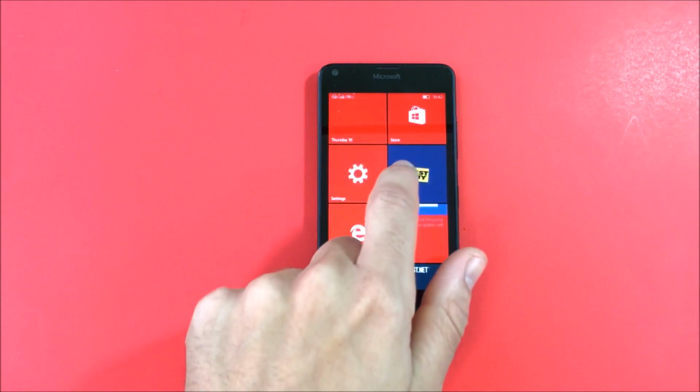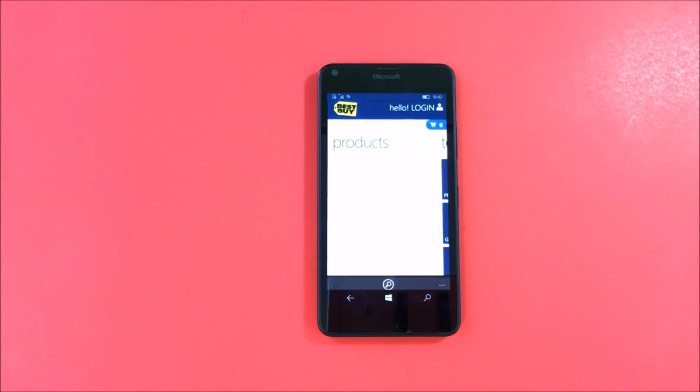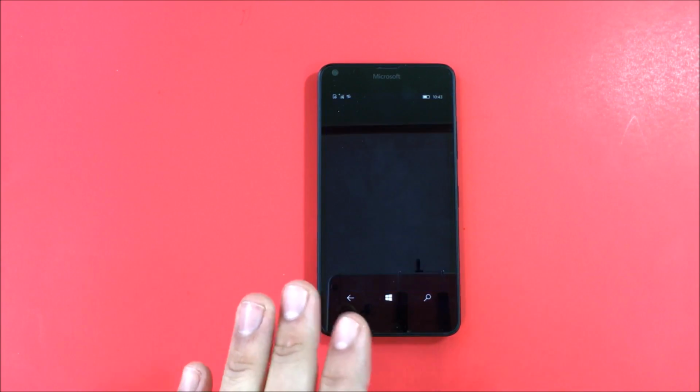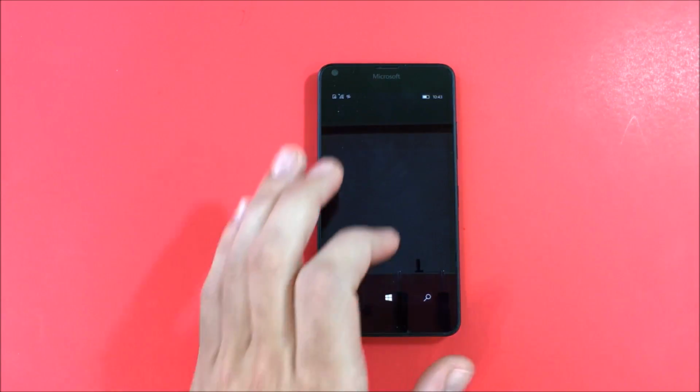But if I go down, you can see I do have Best Buy. So I keep the Best Buy application in case I want to browse through some new tech that's going on at my local electronics store, Best Buy. I don't know what happened there. I think we just had a crash there on Best Buy. Let's see if it does that again. Okay, there's a problem with the Best Buy app. So maybe Best Buy pulled their app from the store.